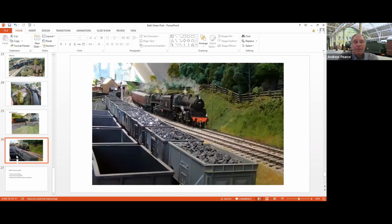What power supply do you use for double heading? I'm using Helmsman's controllers. I've got a 5 amp one and two 2.5 amp ones, and most of the locos are on ABC gearboxes and Canon motors, and no issue at all.